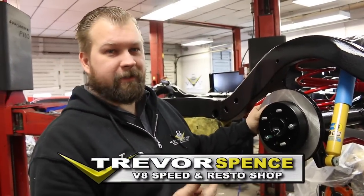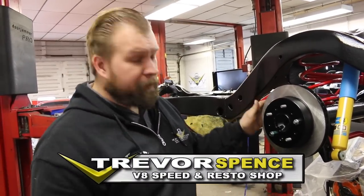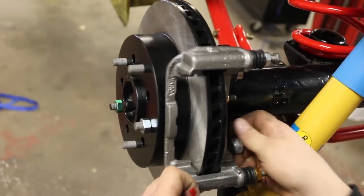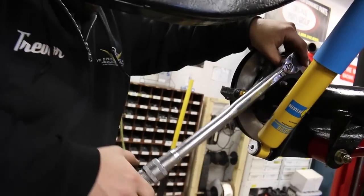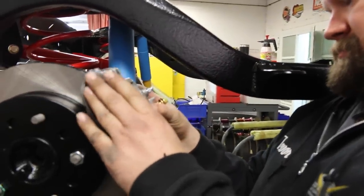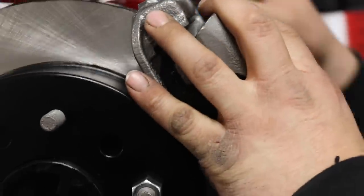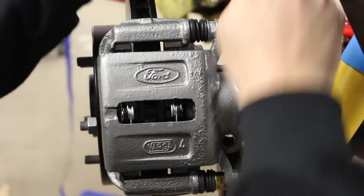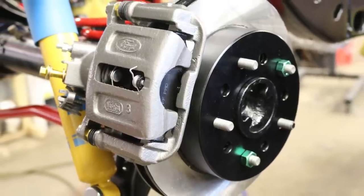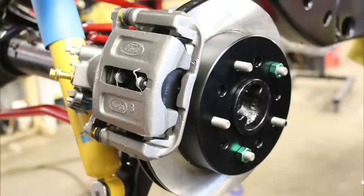We got a kit from Classic Disc Brakes. It's a pretty simple install. The parts bolt on where the backing plate was. And it actually uses a Ford-based caliper, which is kind of nice because the Ford caliper has a better e-brake situation than a lot of the GM rear disc calipers that you get. So far, this is going pretty smoothly. So this car is going to handle better, and it's also going to stop better with the disc brakes.